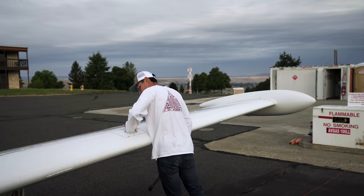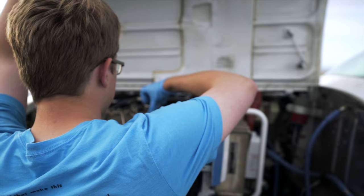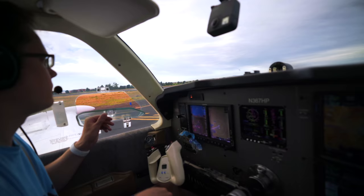Lewiston is Perce County Airport, Lewiston, Idaho. Wind 060 at 04. Lewiston ground, good morning. Bonanza 367 Hotel Pampa Hillcrest, ready to taxi via far to the south.